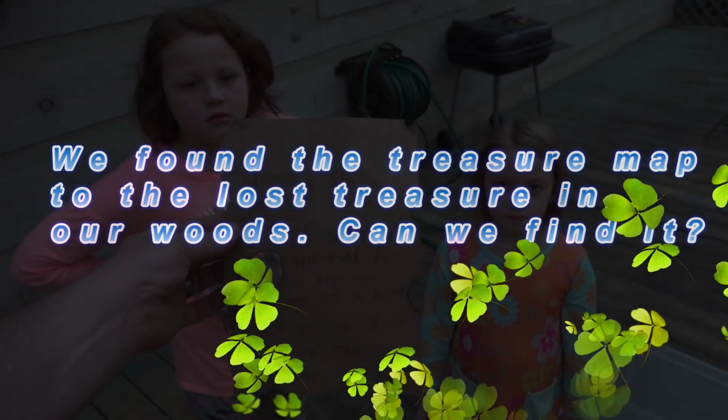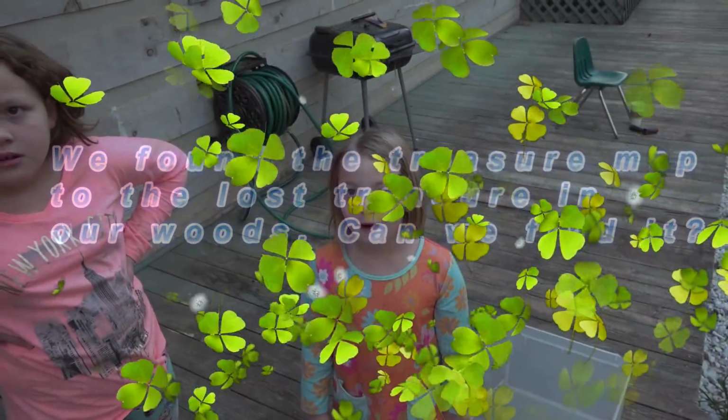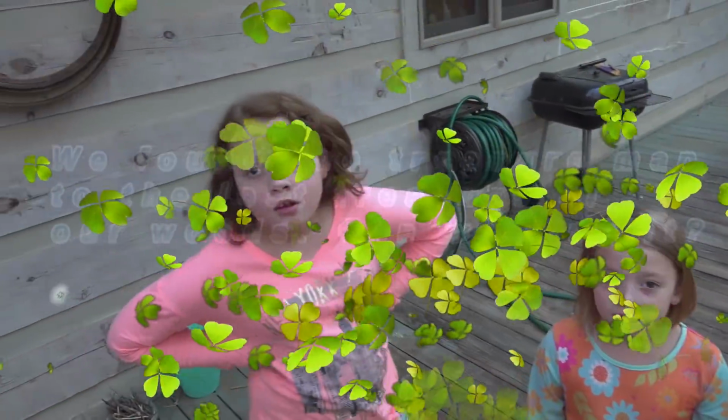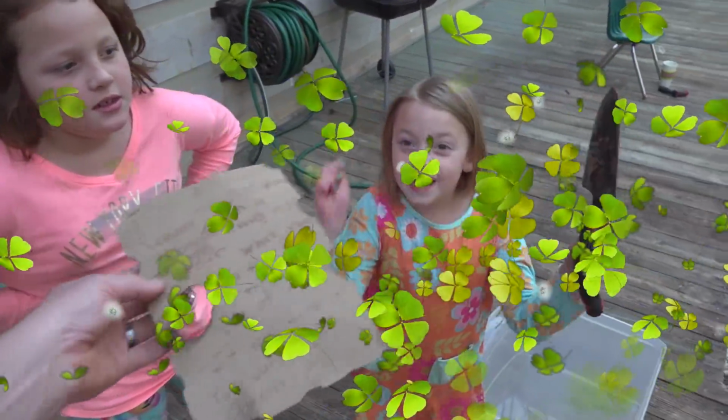All right, guys, I found the treasure map. It was up in the attic, on top of the shelf under all the old books. There it is, guys. I found it finally. I knew we could find the treasure map.